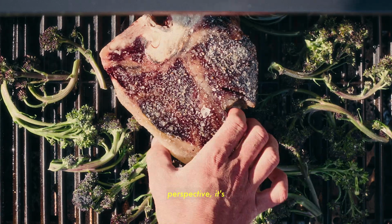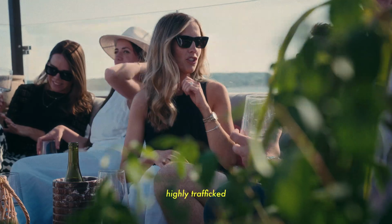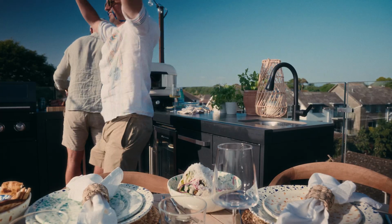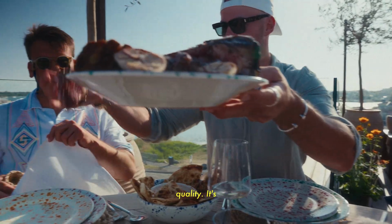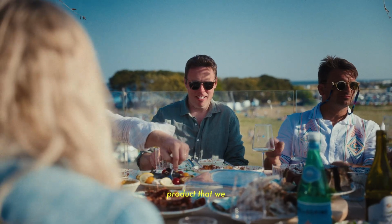From a decking perspective, it's an important element of the roof terrace. It's highly trafficked with lots of friends, family, Airbnb guests, whatever it may be. So it needs to be high quality. It's clearly up there with some of the best. It was quite clear that it's the product that we were using here.